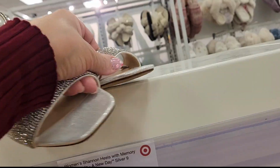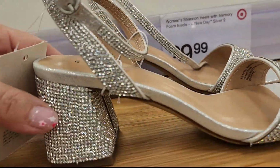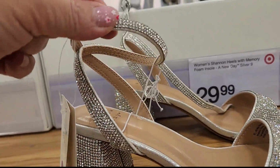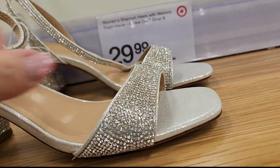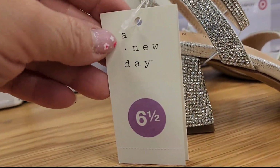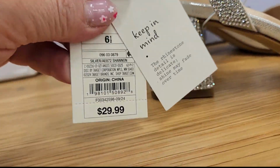Find another pair of shoes. Now these are completely blinged out in rhinestones with the short chunky heel with the strap around the ankle. These are going for $29.99, and I'll bring this up so that you can take a look at it. It is by A New Day, and again $29.99.